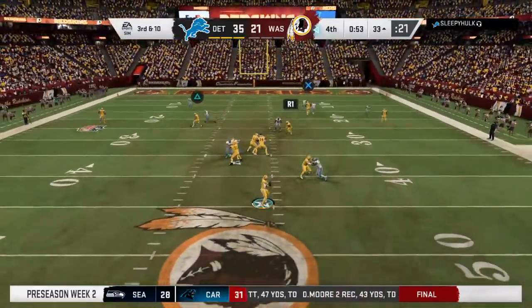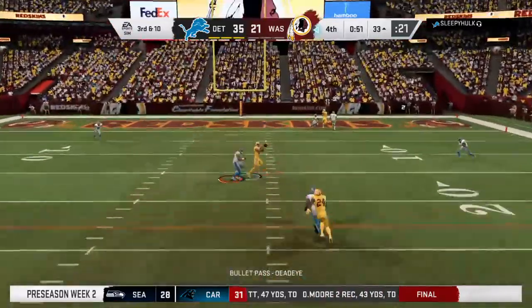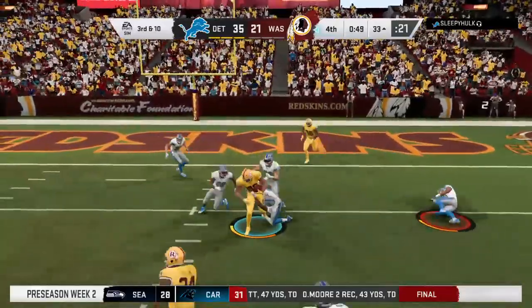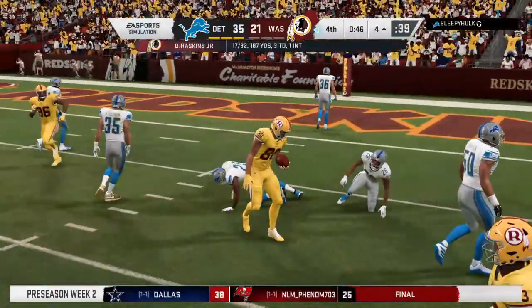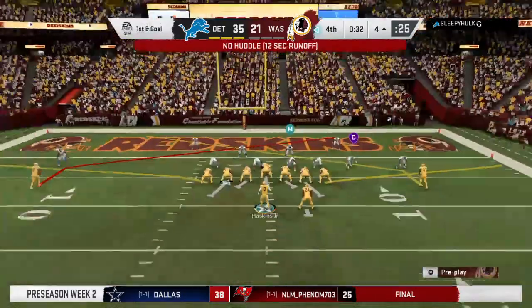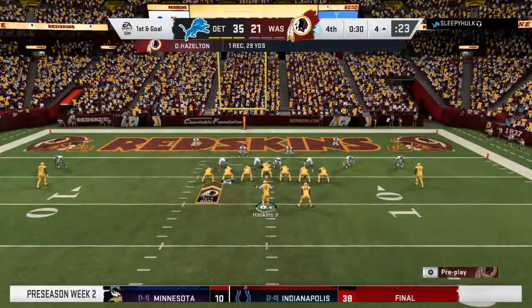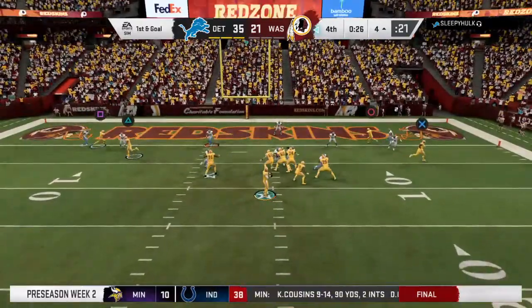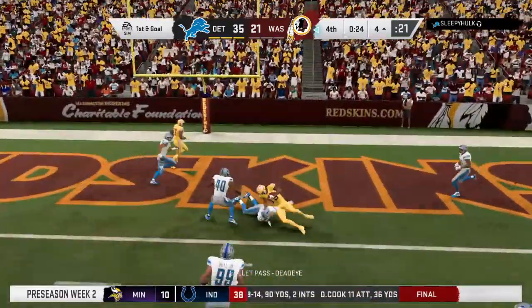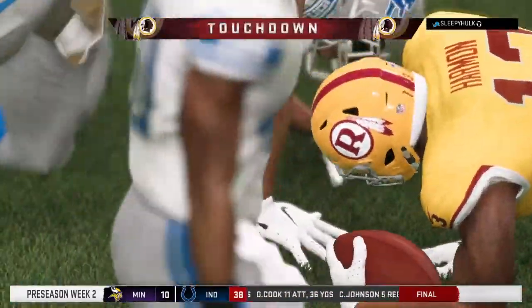Third down. Here's Haskins. And he will find his big tight end over the middle. And they do get him down, but not before he's able to slip it inside the 5-yard line. They're able to convert on third down, and that sets up a first and goal. Haskins will throw. And this is caught now for a late touchdown.